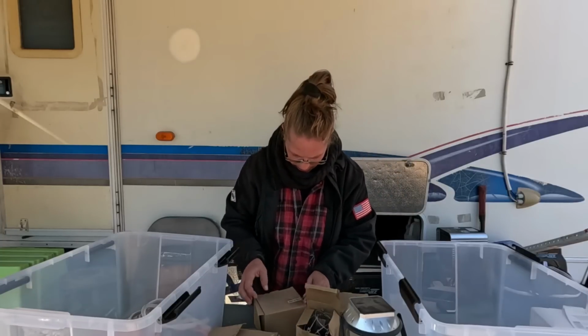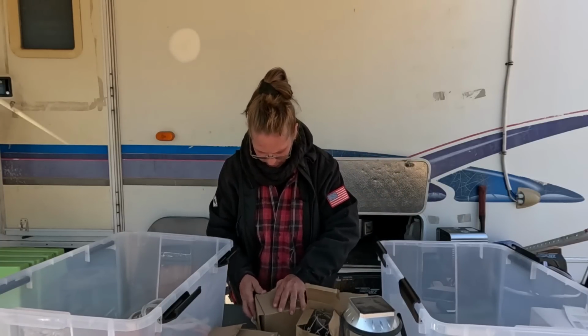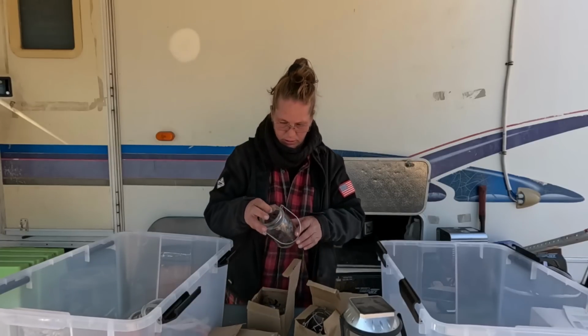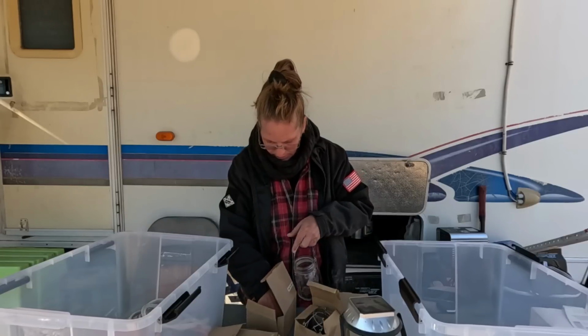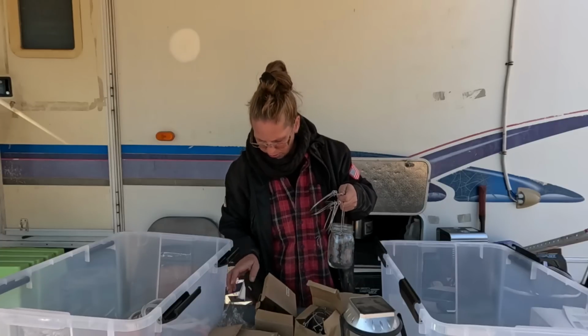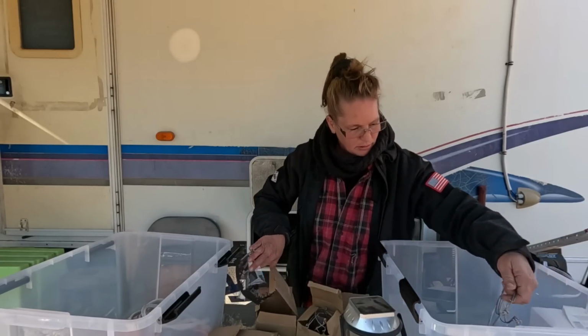Oh, I think these, yeah, these are all mason jar hangers. A lot of the boxes are ruined, but we're going to take the stuff out of them and we're going to put them in this tote.